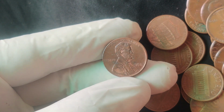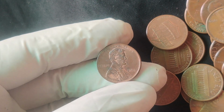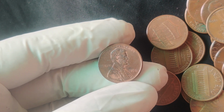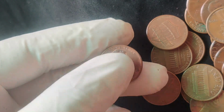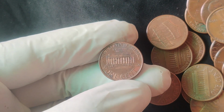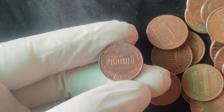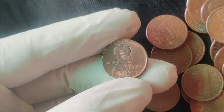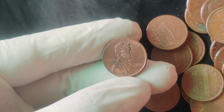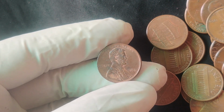Before we dive into the specifics of the 1998 mint mark Lincoln cent, let's take a quick trip down memory lane. The Lincoln cent, often referred to as the Lincoln penny, was first introduced in 1909 to commemorate the 100th anniversary of President Abraham Lincoln's birth. This penny marked a significant departure from the previous design of Lady Liberty, and instead featured the profile of Abraham Lincoln, designed by Victor David Brenner. The Lincoln cent was the first American coin to feature a real person's likeness, setting a precedent for future coin designs.